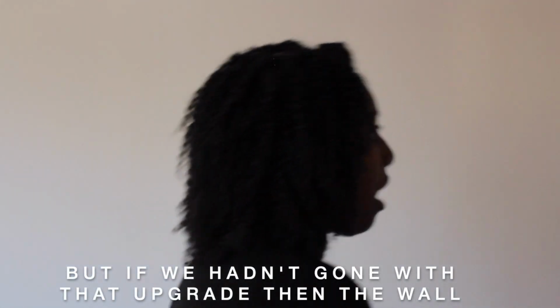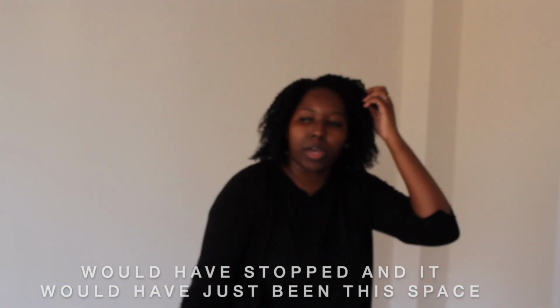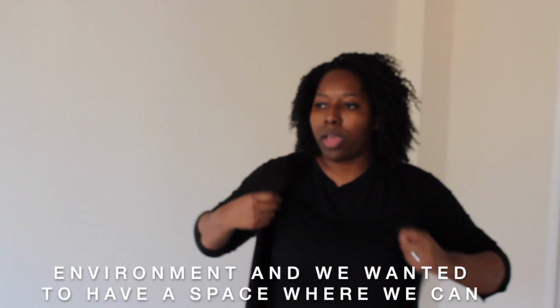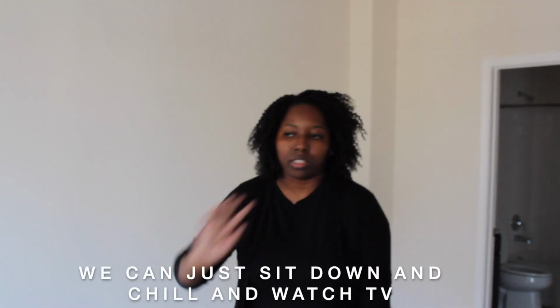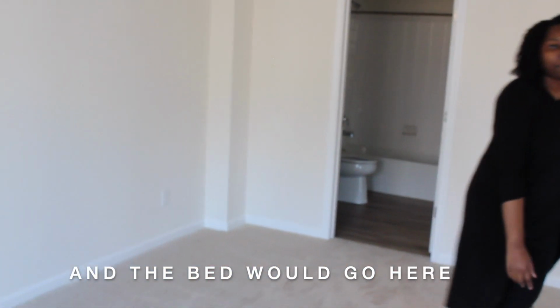But if we hadn't gone with that, then the wall would have stopped here and it would have just been the space here. But we just wanted it because we don't really have a basement type of environment, and we want to have a space where we can all chill, whether it's a guest or just me and Alex. We can just sit down and chill and watch TV and stuff, and then the bed would go here.